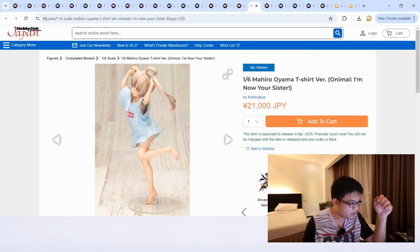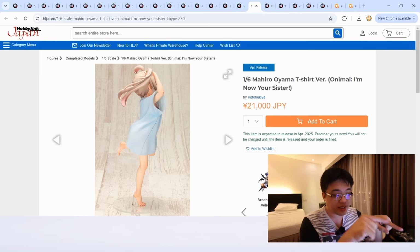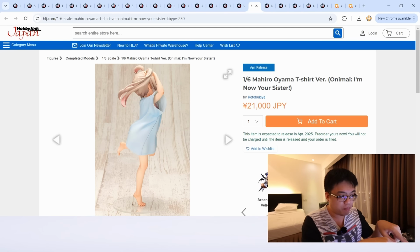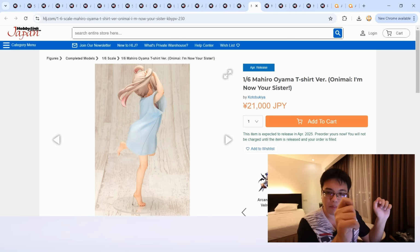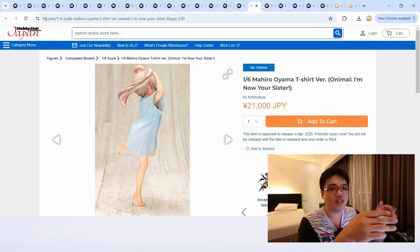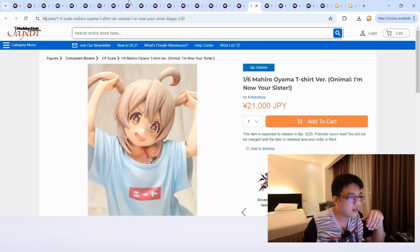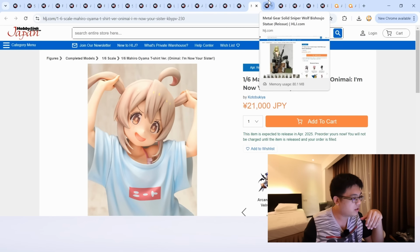I'm not sure if this seam line is the part where you split her shirt apart. But look at that armpit over there underneath the shirt. You can see the swimsuit, right? So yeah, definitely the shirt is castable. It is not like you're getting an entire second figure over here. Not at 21,000 yen. Okay, we'll just move on to the next figure.